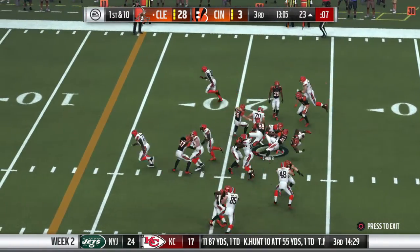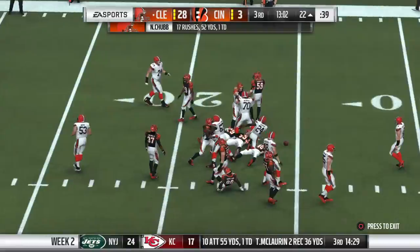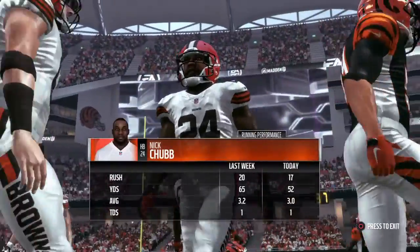And they'll go ground game here with a tailback. A short gain here down to the 22. 2 yards on the pickup there. It'll be 2nd and 8.